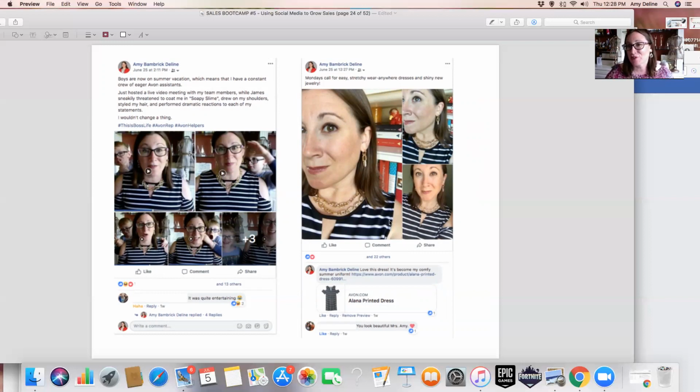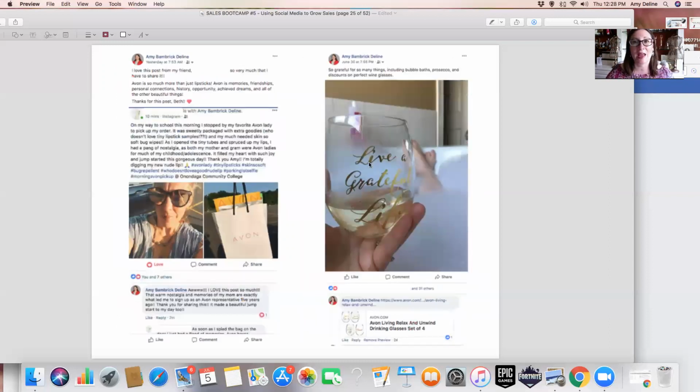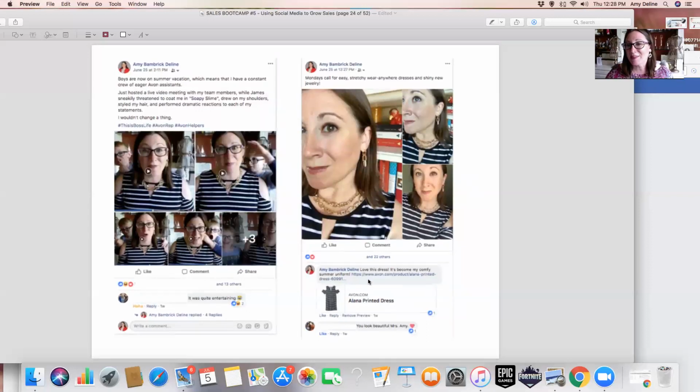Here's a post, some pictures I took of myself wearing the new jewelry, wearing an Avon dress. You notice I didn't even put my web store address up here at the top. I just wrote Monday's call for easy, stretchy wear, anywhere dresses and shiny new jewelry. It's going to catch their attention because they're my friends and my family, and they're going to see this picture of me. But at the same time, I'm advertising the clothing. And then I put the link down here so that if anybody's interested in more, they've got the link there. They can still go ahead and make that purchase, but they're going to be drawn in by the personal post that I made of myself using and wearing the products.